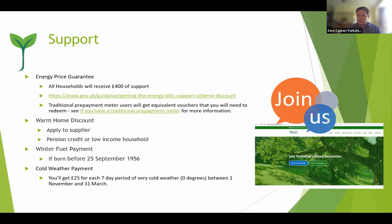So more specific support here. The energy price guarantee, just a reminder, every household will receive £400 of support, and that will be in 3 or 4 payments of around £100.